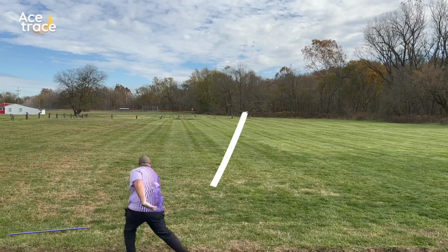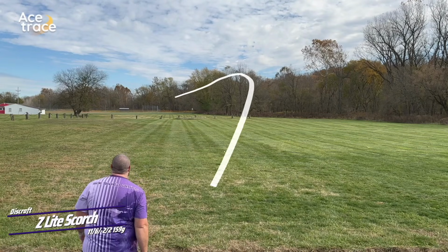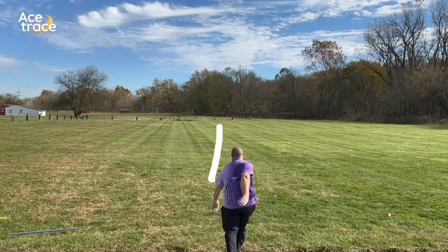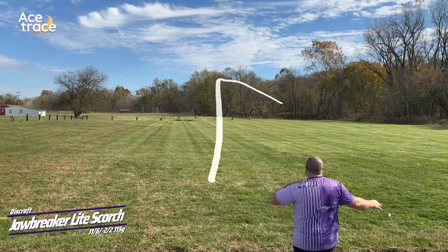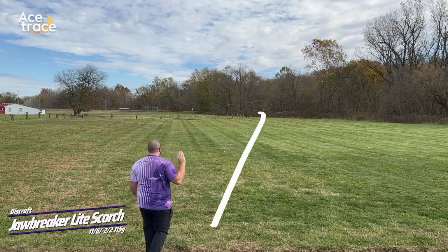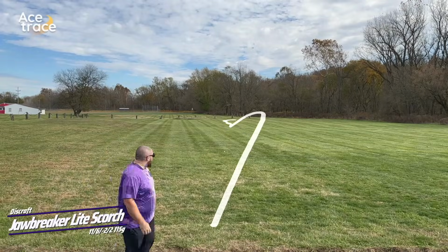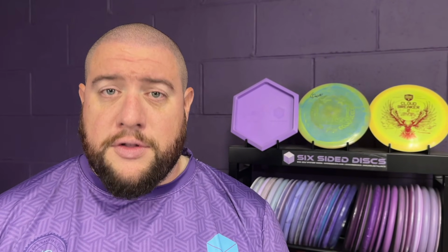While the Z-Light Scorch did actually show some turn and fade. The Jawbreaker Light Scorch, however, was outrageously understable. It got a huge turn on my backhand, and then flipped over so fast it went straight into a roller less than 100 feet off the tee on forehand. So for me at least, the Z-Light Scorch flew by far the farthest.